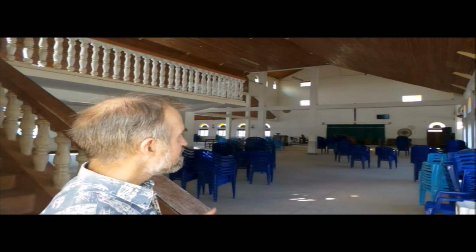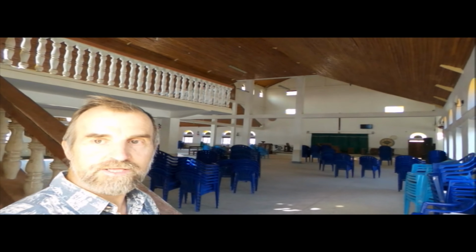Come on in and let's see the inside of the cathedral. Though it's a weekday, so the seats have all been piled up and there's not much happening, but at least come and see the inside.